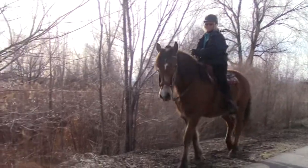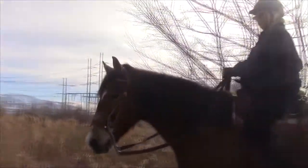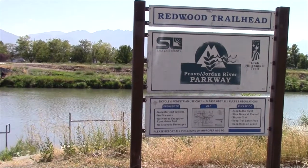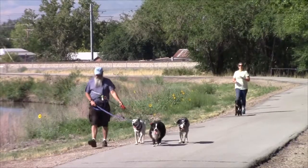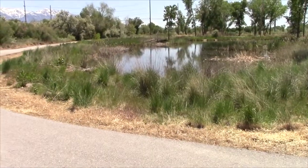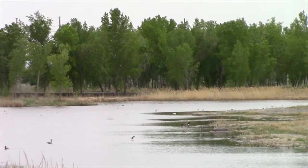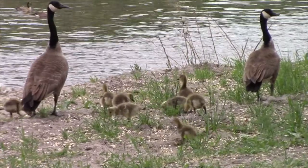And talk about muscles, these big guys have plenty of room to roam in the Redwood wetlands. You can access the wetlands at several trailheads on both sides of the Jordan River, from 2400 South to 33rd South, and at the Redwood Community Center at 31st South. We've got little bits of open space here and there, and natural open space, and that's all good. But if we can have some of these larger pieces like this, it just makes it even better.